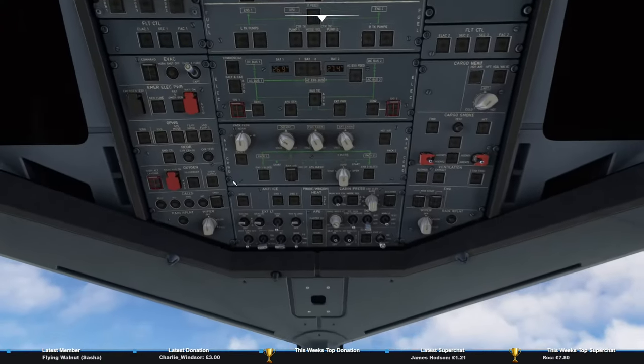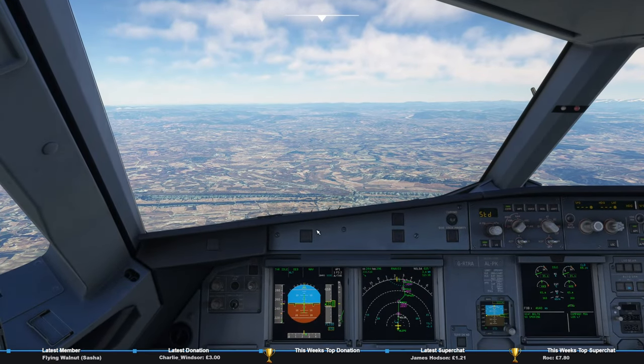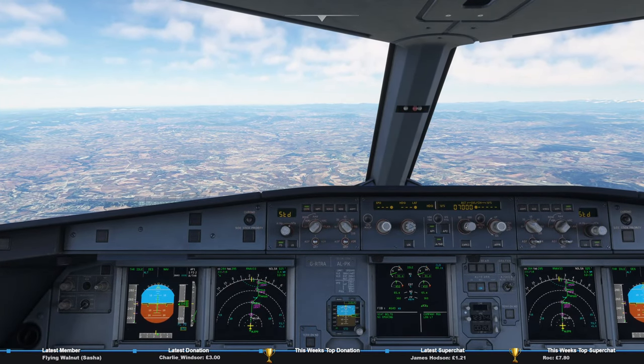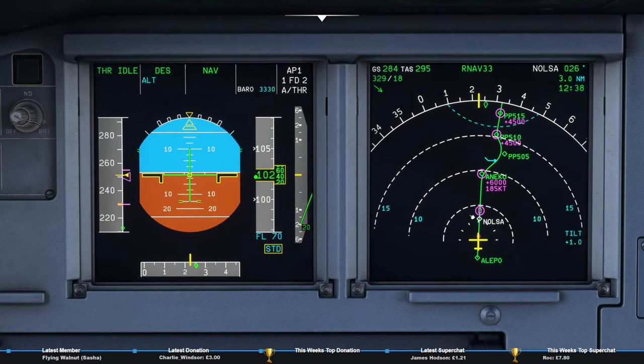I'll do the post-cruise checks now. I'll just turn this on now. So fuel lights, air bag pressurisation, all good, seat belts. Flight level 70, Alpaca 20 Papa Alpha. Flight level 70 checked. And these are decel points, aren't they? The D, I guess that's to get down to 185 knots.